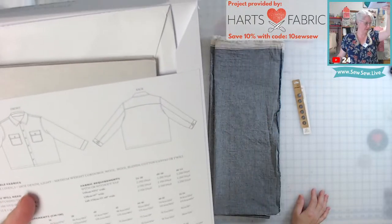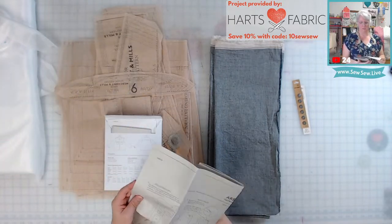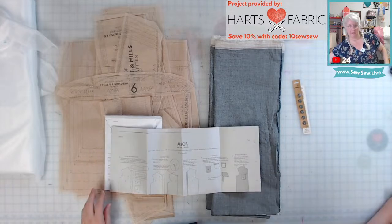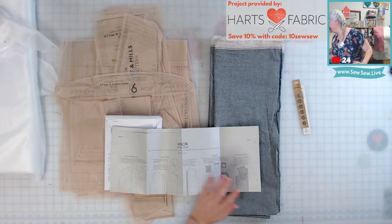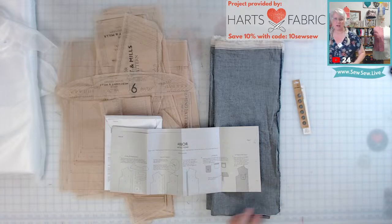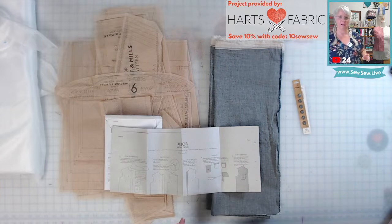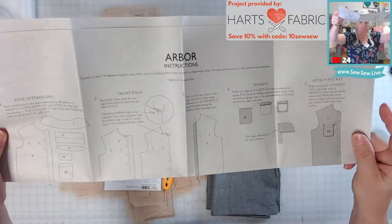Oh, what's the seam allowance on this pattern? I don't actually know. I'm hoping it's not something too small. Ah, darn it, I gotta do some conversion. It's 1.5 centimeters. I usually know these off the top of my head. Someone will shout it in chat before I get there. Oh, cool, it's 5/8. That's what I thought, but I didn't want to assume. All right, so we have enough to do flat felled seams. So that could be kind of cool.